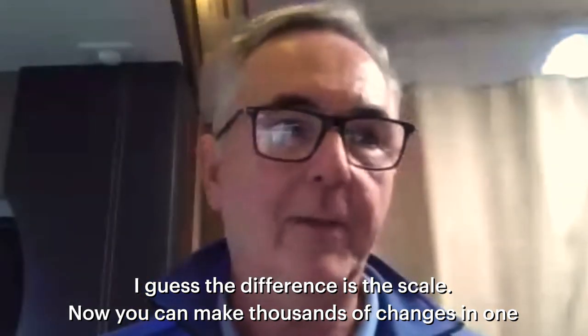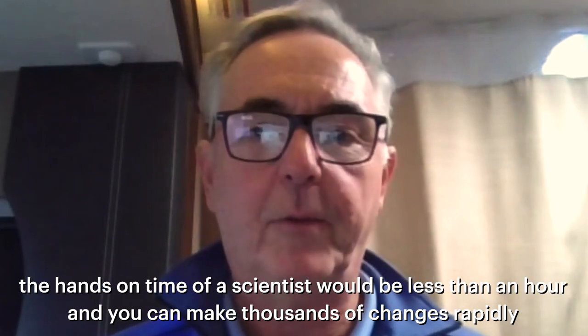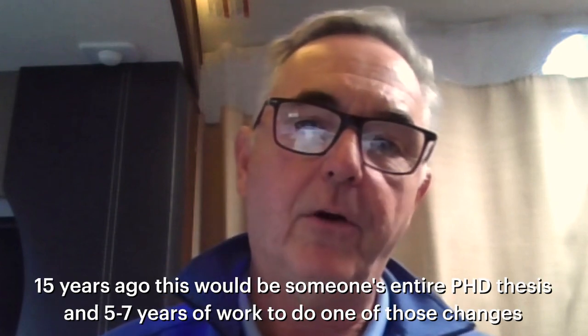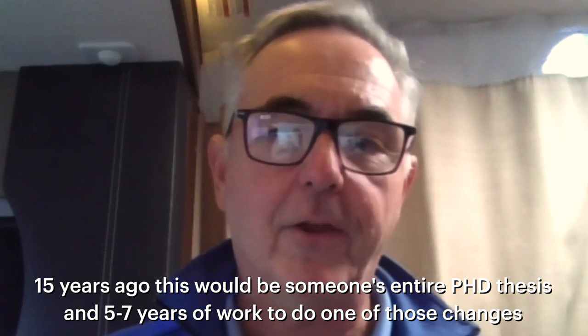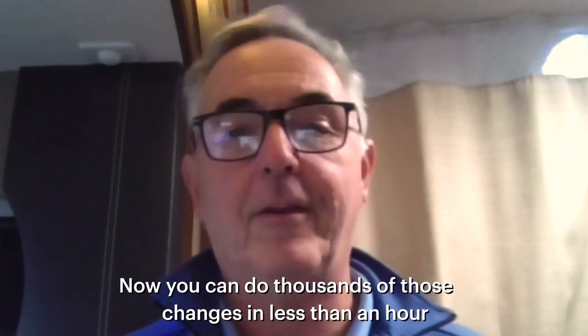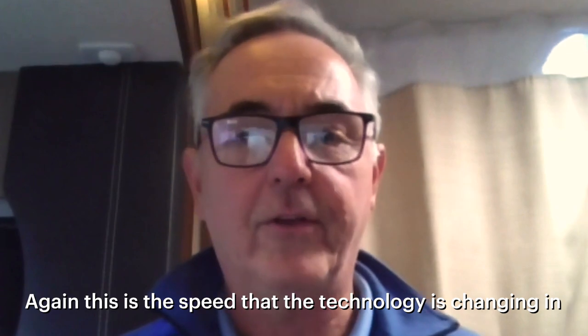So now you can make thousands of changes in one go. You know, the hands-on time of a scientist would be less than an hour. You could make thousands of changes rapidly. You know, 15 years ago that would be somebody's entire PhD thesis and several years, you know, 5-7 years of work to do just one of those changes. Now we do 1,000 of them in less than an hour. So again, that's the speed that the technology is changing.